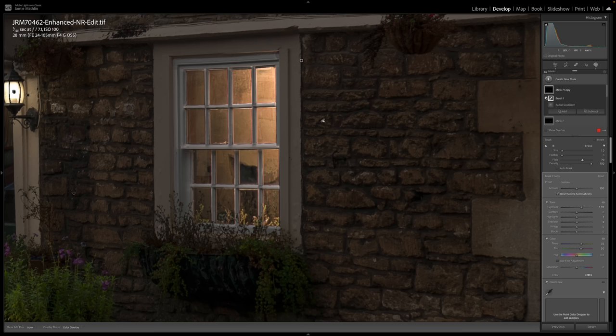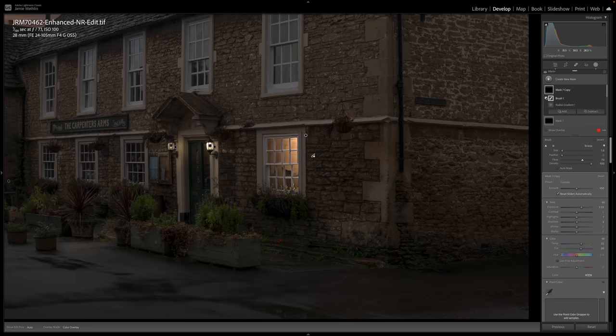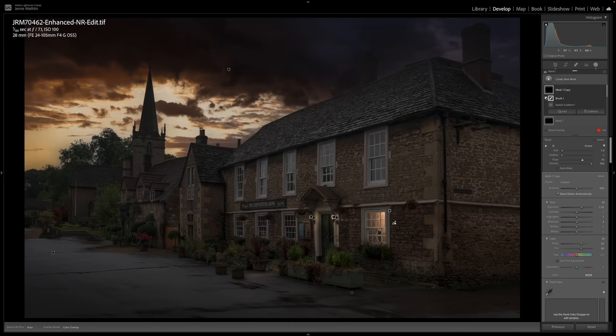Okay, right. Let's zoom back out. Let's have a look, see what that window looks like in the big picture. Looks pretty good. Quite happy about that. So we will need to put a little bit of light outside here to show that light is coming out through that window.